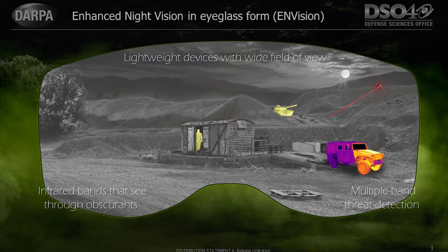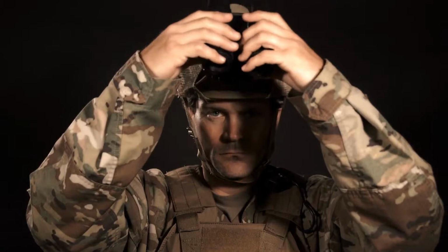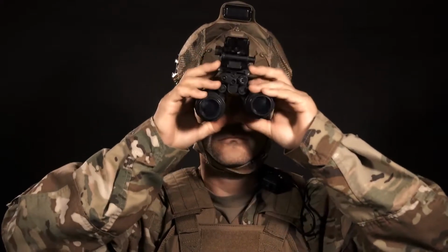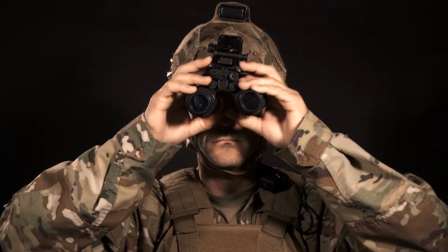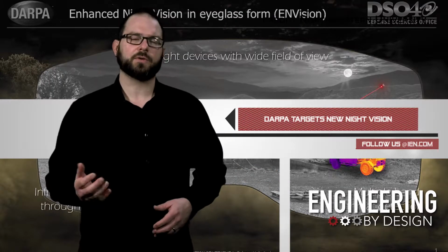They don't just want to make them lighter, but also give them a wider field of view, as well as the ability to use infrared bands to see through obstacles. The teams are a mix of eyewear companies, Department of Defense staples like Raytheon and Physical Sciences, and universities.